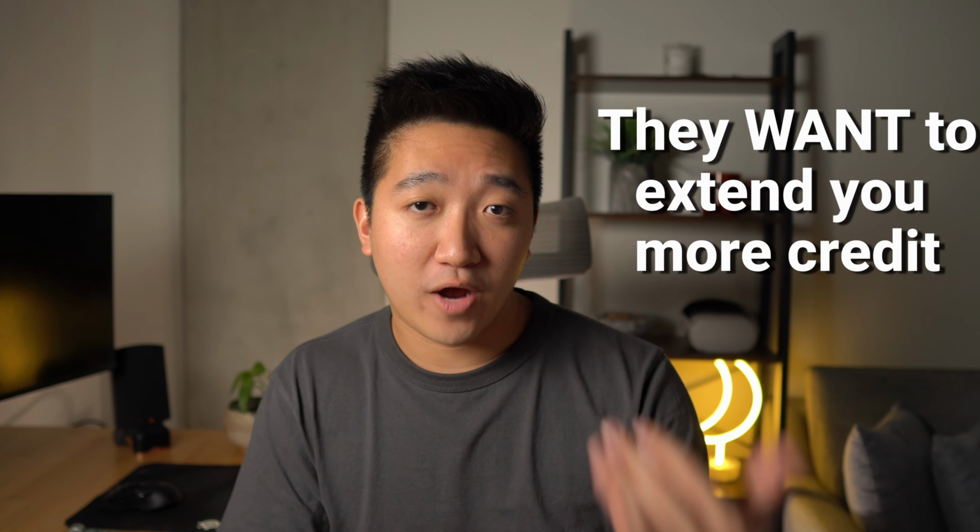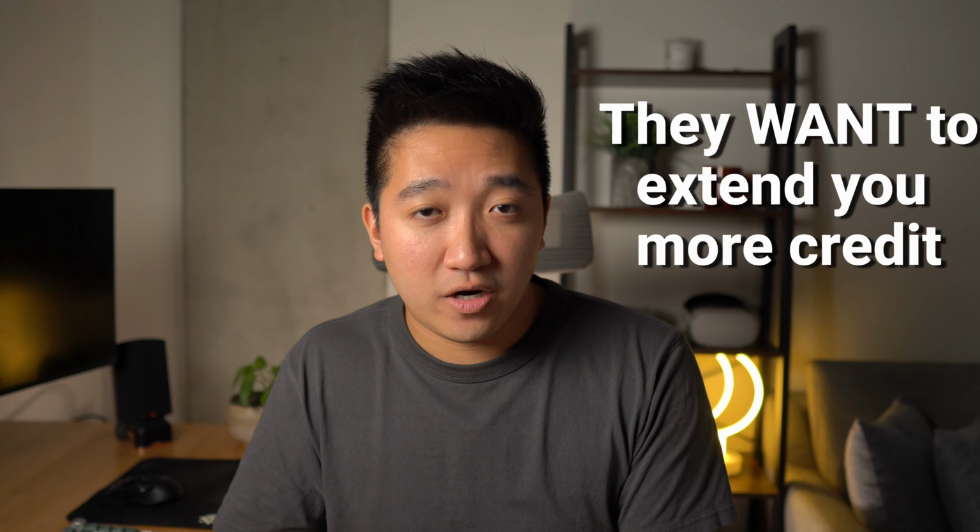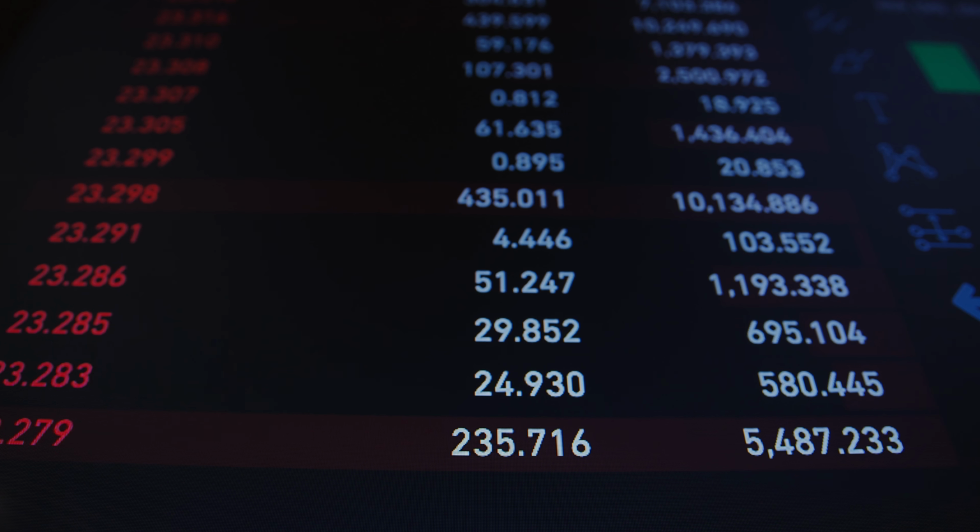Because these banks and companies are actually on the same page as us. They want to extend you more credit so then you can spend more, which means they profit more from the increase in credit card fees and interchange fees.